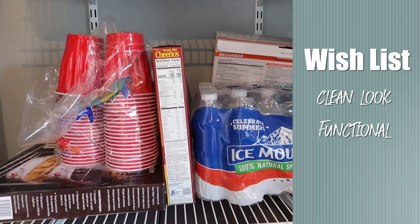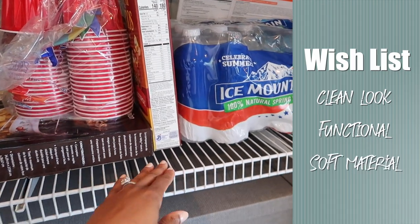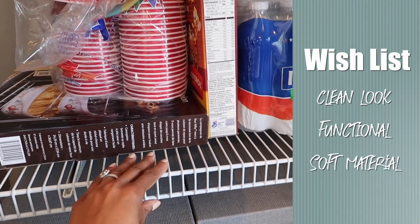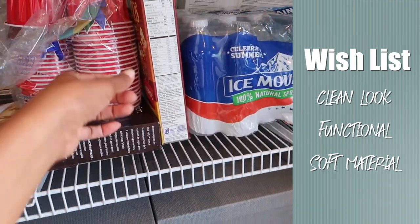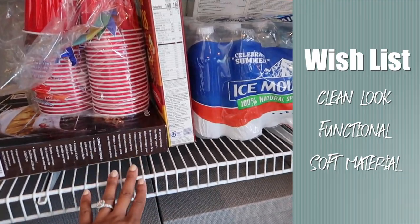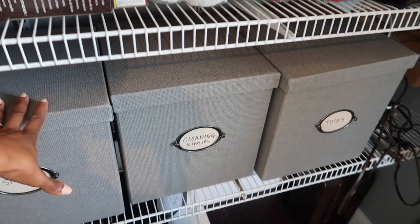So the storage stuff that I want, I'm thinking I want to go more of the plastic and or cloth route just because this is a covered metal, like a plastic covered metal. I don't want anything that's going to be scraping across this. I don't want to be annoyed every time I need to find something. So I definitely want a nice soft material. I'm thinking about replacing these boxes, not 100% sure yet. So that's the dilemma. That's what we're working with. That is the problem. Now let's go ahead and go to the store and find the solution.